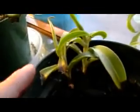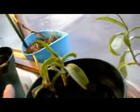This is Nepenthes cingulata. As you can see, it's pretty small right now. It's not looking too great. Just like the Nepenthes miranda, it got hit hard by me not watering it, but it started to grow again, so it's showing good signs of health now, and it should recover just fine.